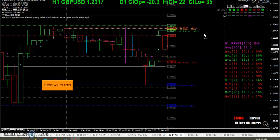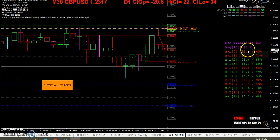So the answer to that fellow's question, could you do it on the M30? Well, yeah, I think you can. Today is kind of a compressed day. We've only got a daily range of about 55, 56 pips, and our hourlies are going between 28 and 30. I think we had one or two that are below that, one or two that are above that, but for the most part, they're pretty compressed today.